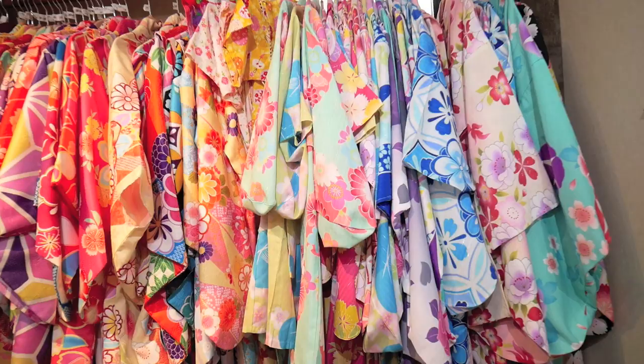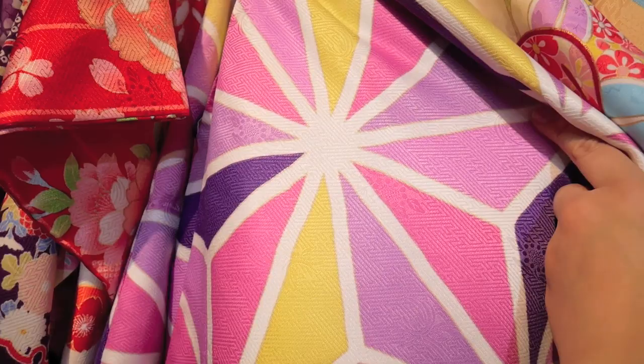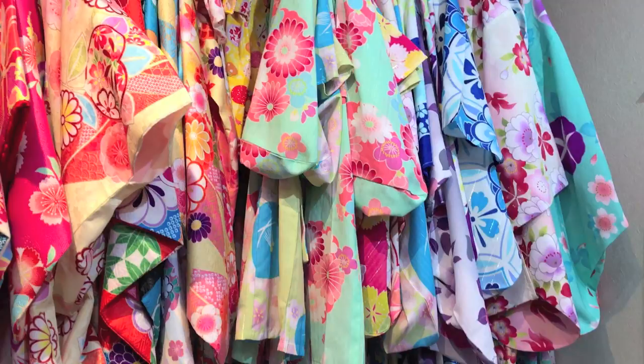These are for children, so of course children can join in too. You can have a whole family come, which is so cute. I've seen photos online of families all dressing in yukata to enjoy Asakusa. This is so cool. Look, there's a huge variety of different patterns. I just love looking through them all.